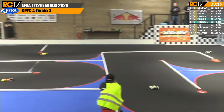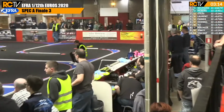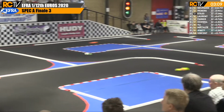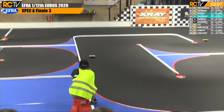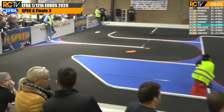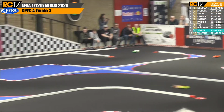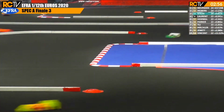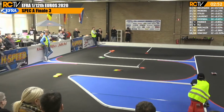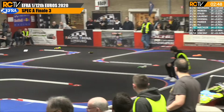Still watching Jorn Neumann out in front. You can see in the back of the shot the white and green car of Marcus Mobers as well. The gap's up to the best part of 1 second now, though. Is this it? Has Jorn Neumann broken Marcus Mobers? Remember, this is winner takes all between Neumann and Mobers. Coming up on Vesser. He's past Vesser. Okay, so Neumann's now starting to put traffic between him and Mobers.